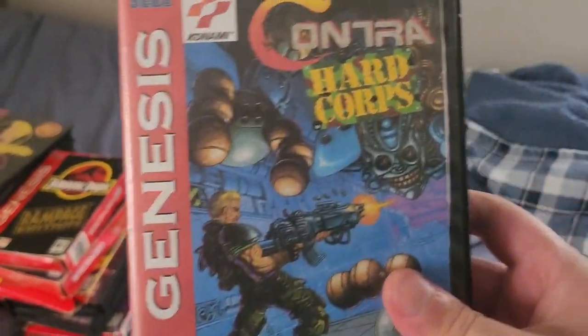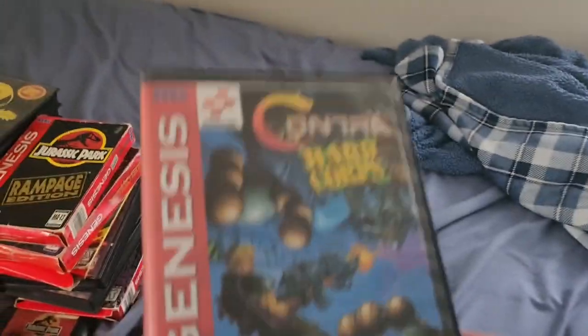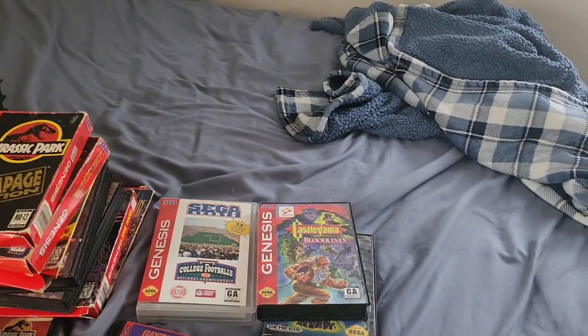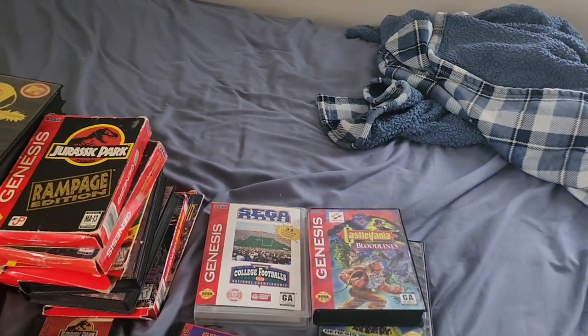And yes, I know it's a printed cover, but hey, I still got the card of it. So, love this game so much. It's such an amazing game. By the way, just to show it to you, here's the card. It's really tough for me to open these games. But yeah, there you go, guys.